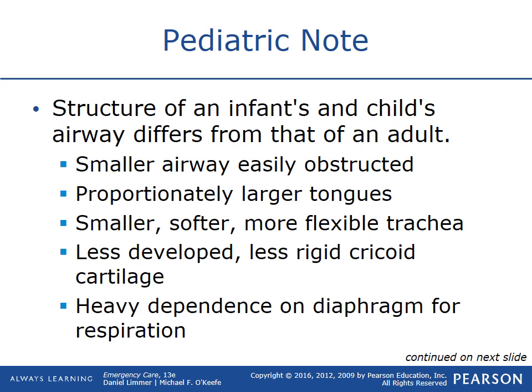For a pediatric patient, the structure of an infant and child's airway differs from that of an adult. They're smaller. That means they can be obstructed more easily. In the infant, their tongues are proportionately larger than the rest of the structures in their mouth. Their trachea, their windpipe, is smaller, softer, and even more flexible. Their rib cage is less developed and softer and more flexible also. And they also have their cricoid cartilage. That's the first ring in the trachea, is less rigid and less developed, so it's a much smaller airway but much more flexible also.